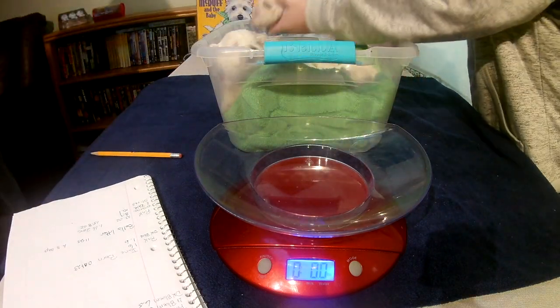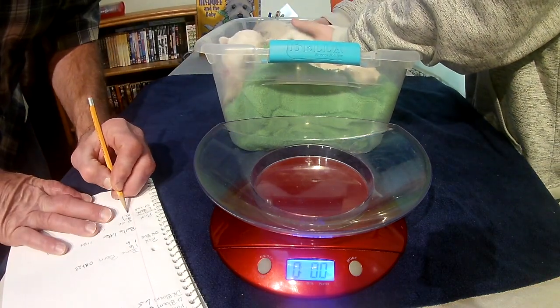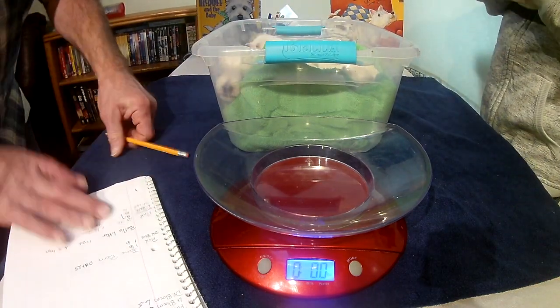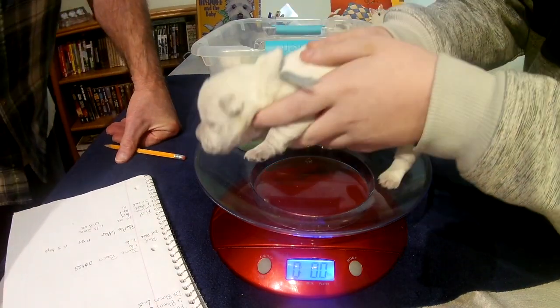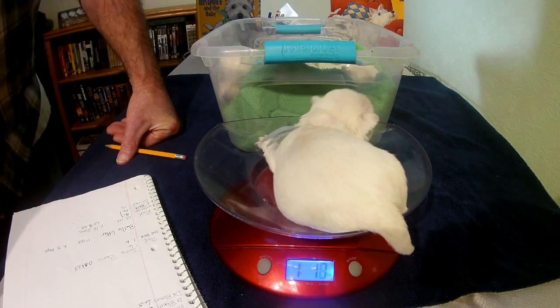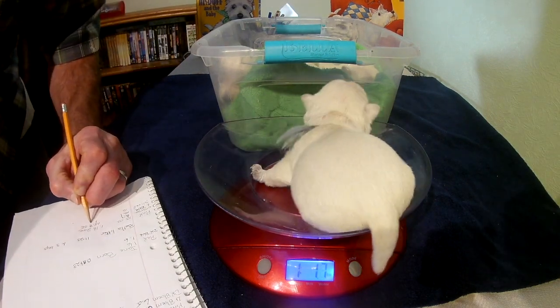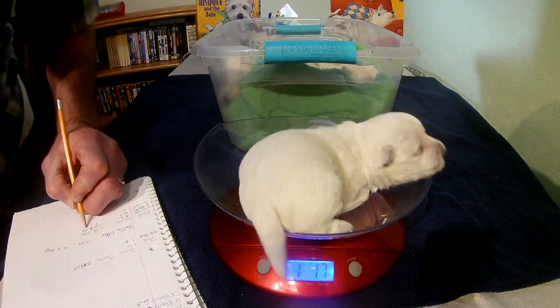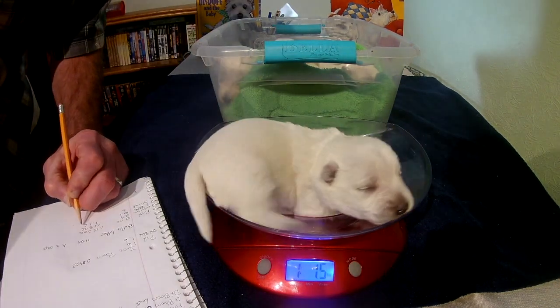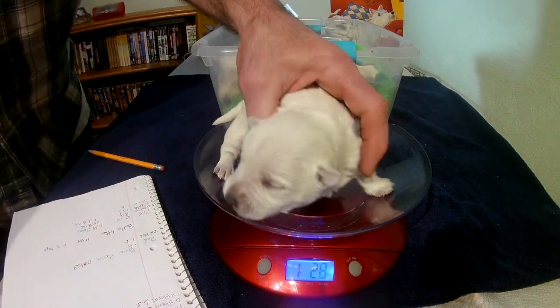Now let's try light blue. Light blue was 10 ounces last week. Ooh, look at that. 1 pound, 1.6 ounces. Nice. And that's light blue.